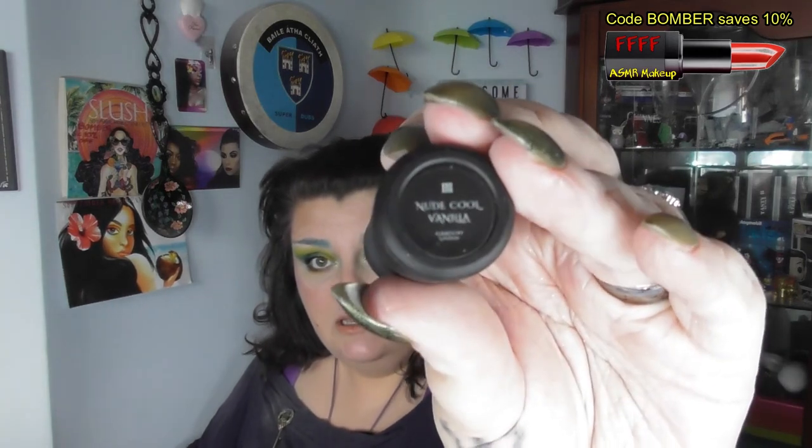And at the bottom it does say Nude Cool Vanilla. So I'm guessing at some stage they may be introducing different scents possibly, which is why that one.